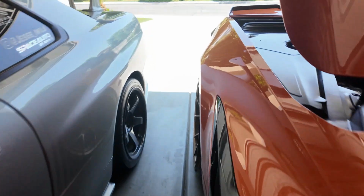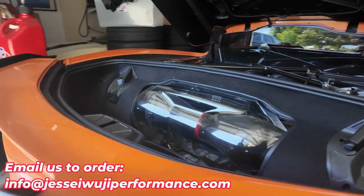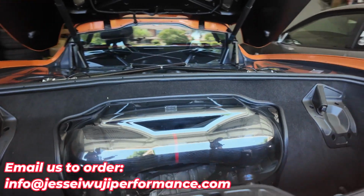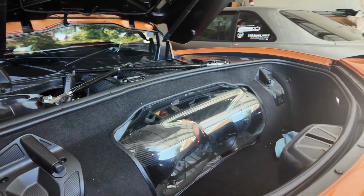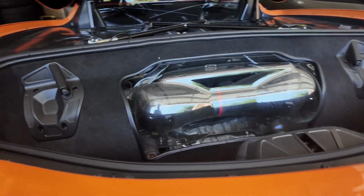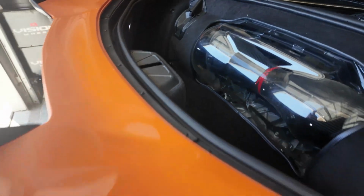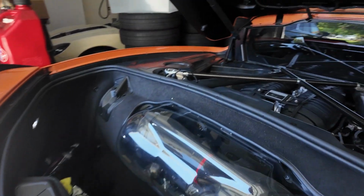I'm so pumped because the stakes are super high. The price of this air intake is $2,695, so it's not cheap at all. The horsepower claims are 42 wheel horsepower with 44 foot-pounds of torque throughout the mid-range, and the technology on this is better than any other air intake on the market.